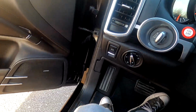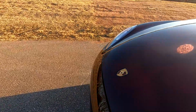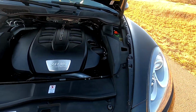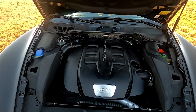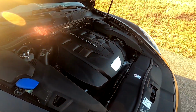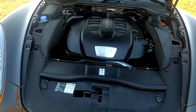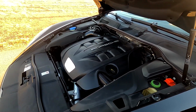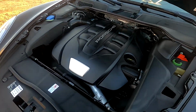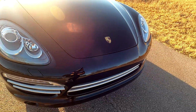Let's go ahead and look at the engine bay. Here's our 3-liter V6 turbo diesel engine. Great fuel economy, plenty of torque. The perfect combination of powerful and practical. Idling smooth as can be. Really, really comfortable ride, and just overall a fantastic SUV. Built really well, very comfortable, very practical.